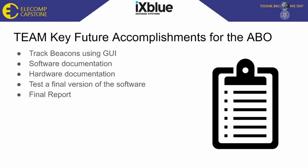We also hope to be able to test the final version of the software, as long as all the modules have been coded, just to see if they can work together. We hope to be able to test our software on an actual GAP system that iXblue has provided, and then we will be providing a final report including any test data and everything that we've been doing, so that it's a comprehensive document on how the project went, and our logic and our reasoning.